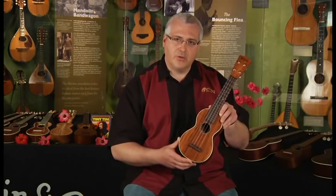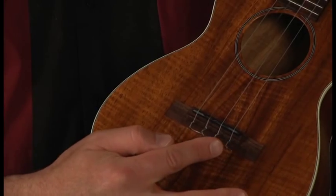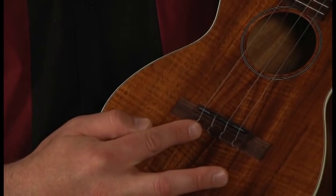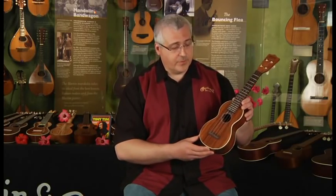A couple of the improvements we made to these new Martin ukuleles over some of the ones in the past are a compensated scale length, which incorporates a new style saddle, which is compensated. This saddle also drops into the bridge instead of being glued in. This allows a customer to put in an under-saddle pickup of their choosing, or you could have us install one for you. The smallest one, which is the Soprano, and that's what I'm holding, has a 13-inch scale length.